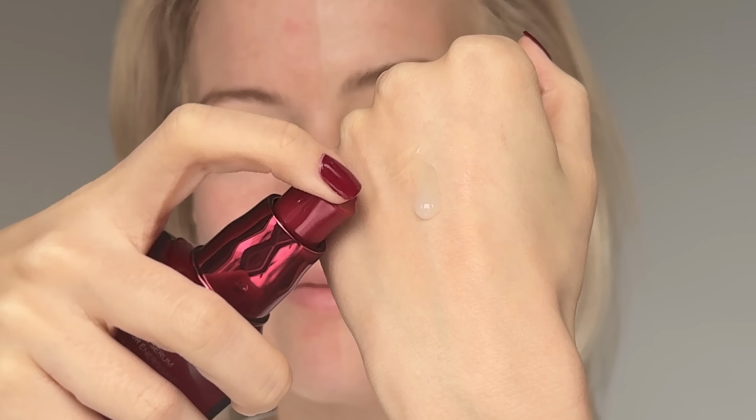First of all, prep the skin. I adore this serum because it doesn't interfere with any foundation. It's truly the best product. It works as a base, as a mixer, as a skincare, all in one. You've probably seen how I use it in my shorts, but now it's time to explain in detail.